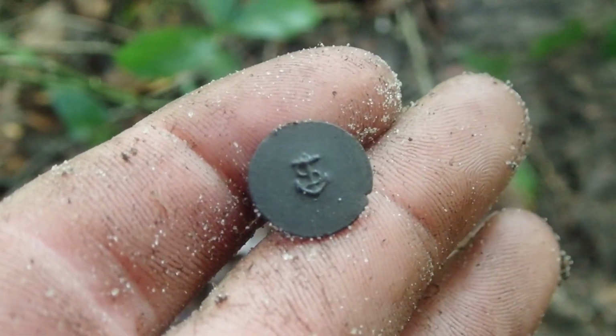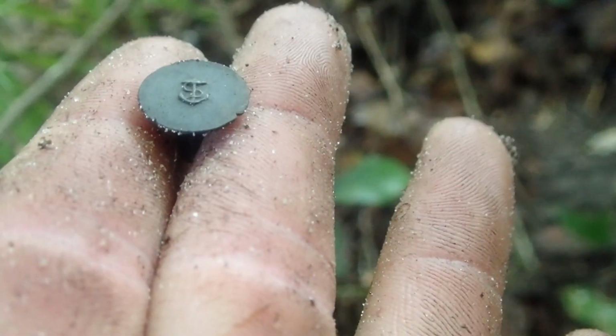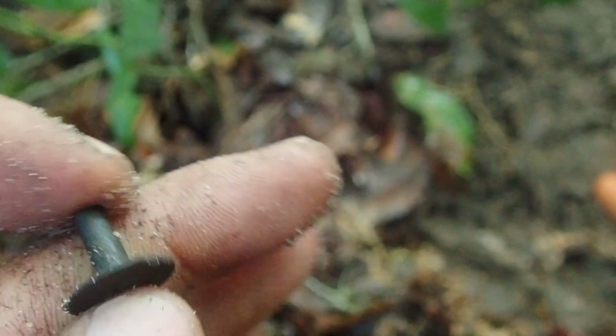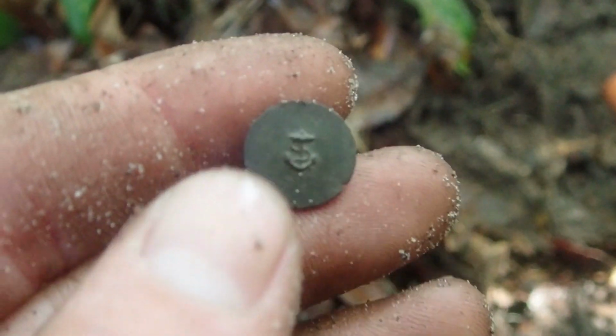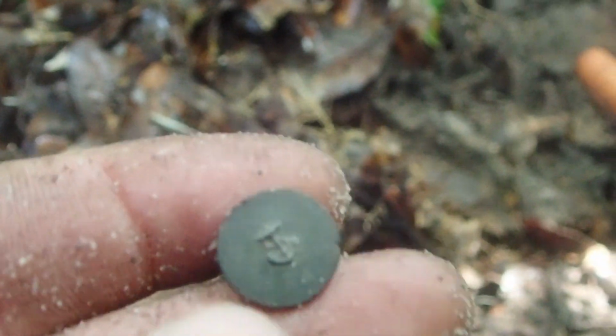But it's got a Navy symbol on it. So you got the anchor with a like S, like what would that be, like a corpsman? I don't know, medic kind of thing with the snake and the anchor. That's really cool. I've never found a rivet with an anchor on it before. I know they have a lot of symbols, but they're usually like a star or something little, not an anchor. Beautiful. There we have it.